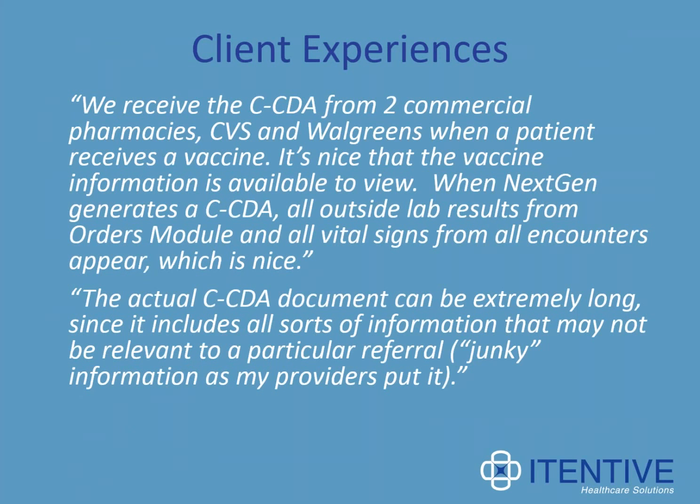We reached out and polled a couple of our clients, and as I said, this is very new, so we didn't get a lot of things, but one of the things that we did get from our clients on a positive is that we received the CDA from 2 commercial pharmacies, CVS and Walgreens, and when a patient receives a vaccine, it's nice that the vaccine information is available to view. NextGen generates a CDA, all outside lab results from the orders module, and all vital signs from all the encounters appear, which is really nice.